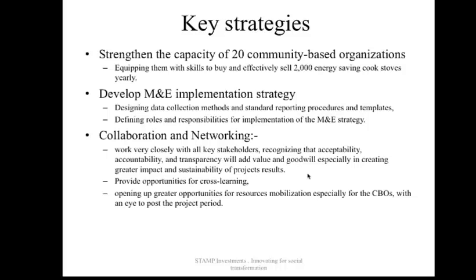The other key thing that we have realized is very important is an M&E implementation strategy. We have designed data collection methods and standard reporting procedures and templates. And in January, we undertook a baseline because we wanted to understand where the people are. We now have a baseline report, and as we continue doing a pilot in a different area, we are using that as a base.